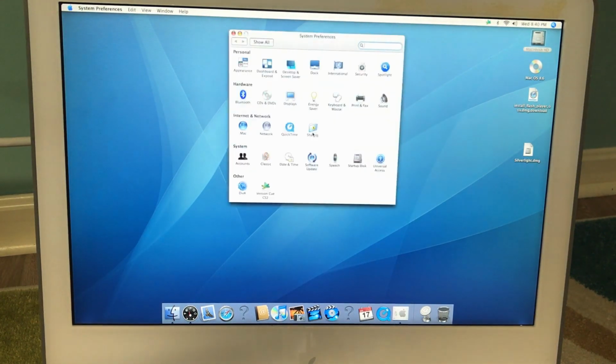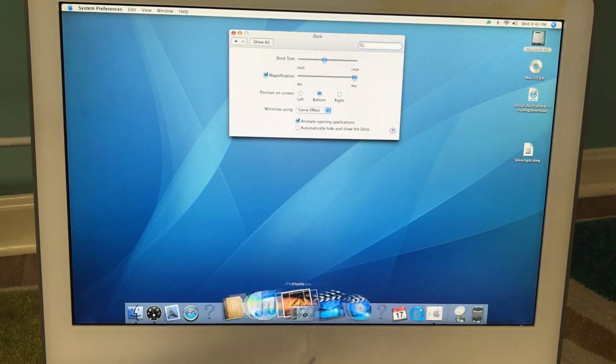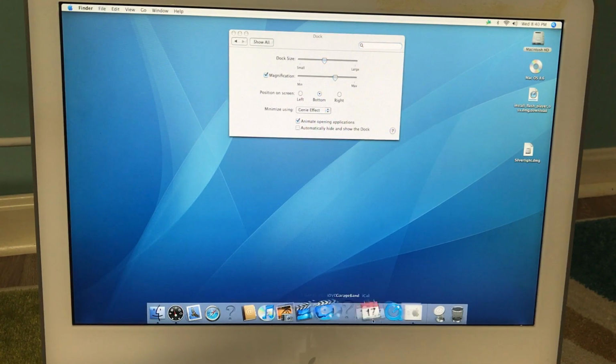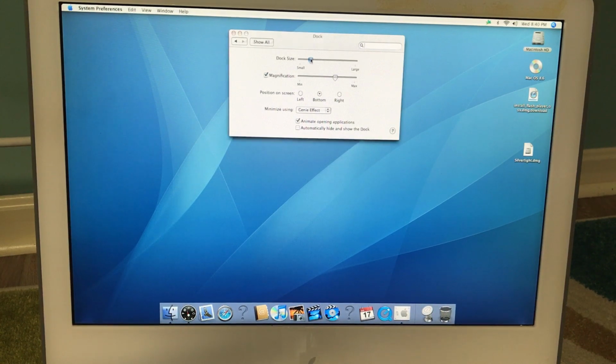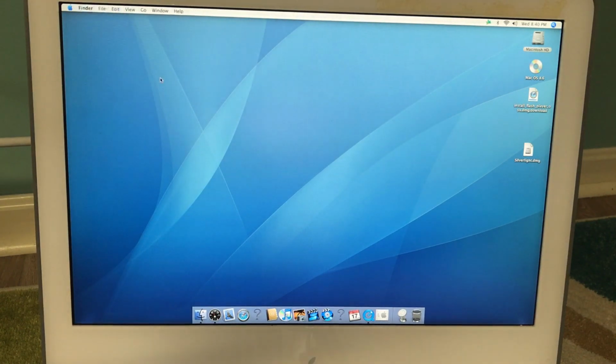Just one thing though, with this massive amount of VRAM, Dock magnification is going to be smooth. Let's see this. Oh yeah, buttery smooth. I like to set it a lot lower though. Like that's perfect. And Dock size, a little smaller. And yeah, that's nice. Oops, accidentally opened QuickTime. Yeah. This seems to be a fully working iMac G5. And that is freaking awesome.